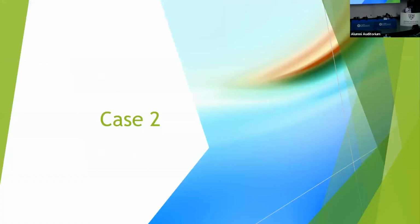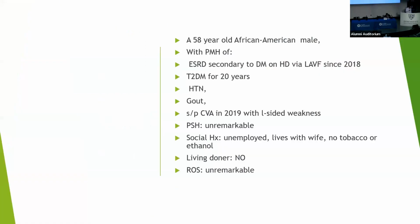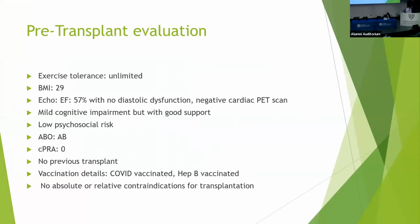Case 2 is about a 58-year-old African-American male with ESRD on hemodialysis due to diabetes. He has had diabetes for 20 years. He also has hypertension, gout, and CVA with weakness. He has no surgical history. He doesn't have any living donor.